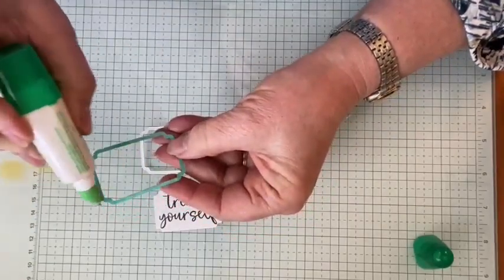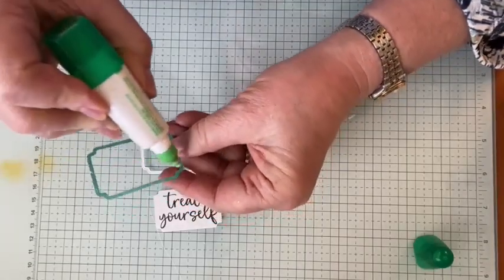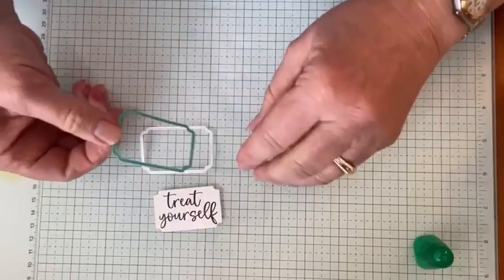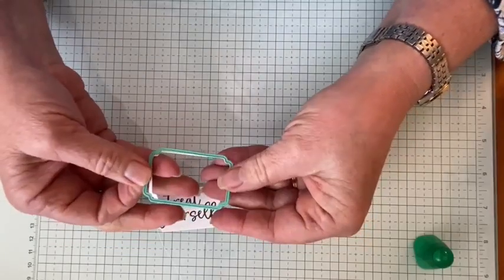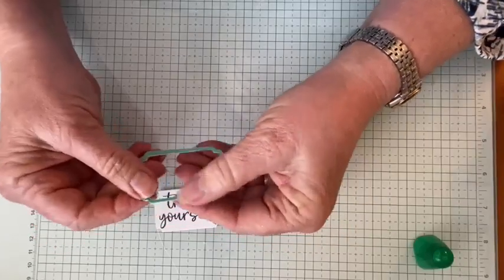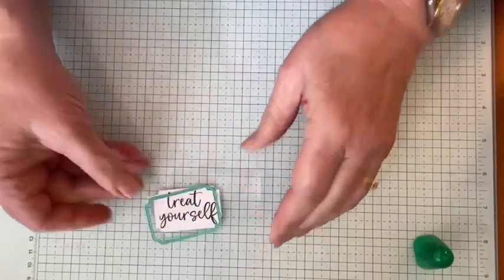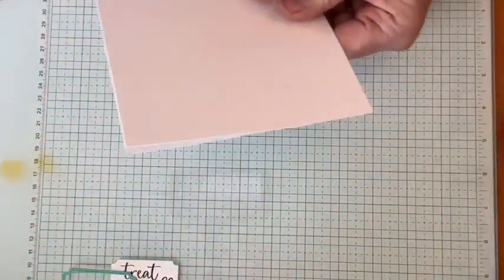And you just barely need any glue on here. I don't even know if you guys can see it. It's such a minimal amount, and that's all you really need because it's such great glue. All right, so you're going to get both of these together. There you go. As soon as you line up one side, the rest just kind of falls in place. And now I think we have everything we need to make our card.